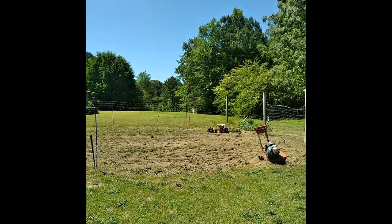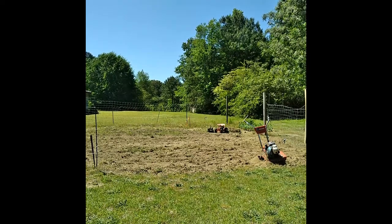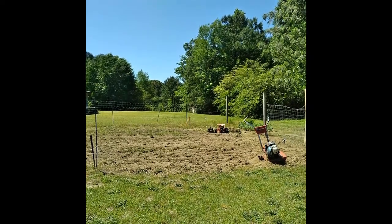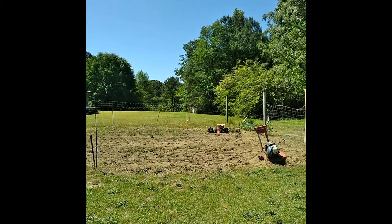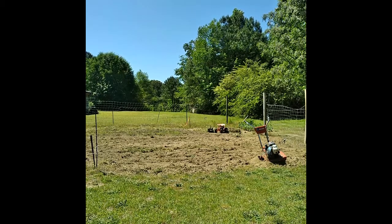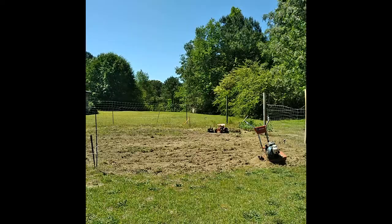I think on this side we're just doing tomatoes and some squash. And on the far side over there, I'll plant those all in field peas. Maybe we'll get a couple of bags out of them by maybe end of July or into August sometime.